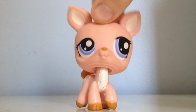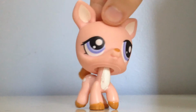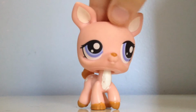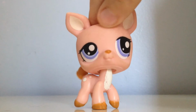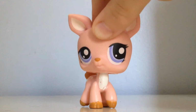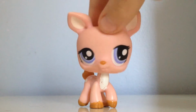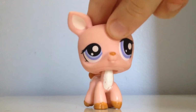Okay, first, let's just talk about similarities. First, the base color, absolutely the same. Just a very light, pretty pink. They both have stamp eyes. One eye is bigger than the other eye. They both have purple eyes, and that's just basically it. I think the only difference is that this is in the shape of a deer.